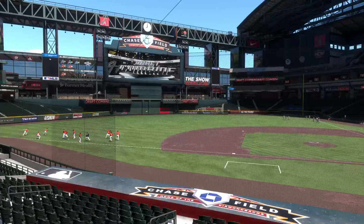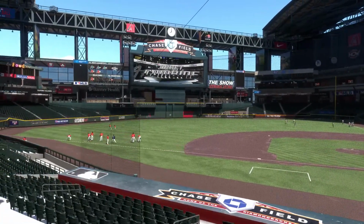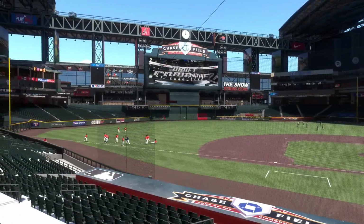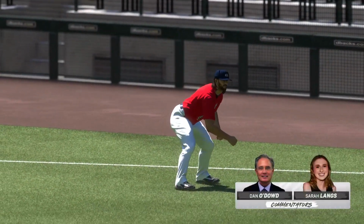Welcome to day one of the MLB Draft Combine from Chase Field in Arizona. The top high school and college player prospects showcased their skills this week, giving all MLB clubs another opportunity to evaluate.